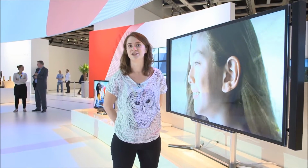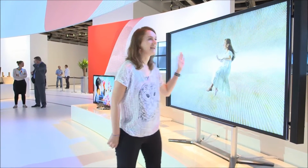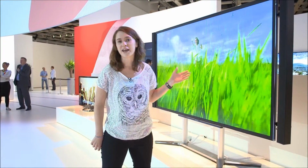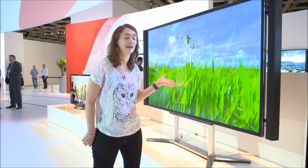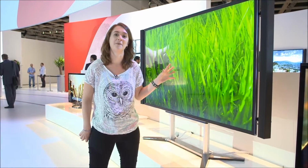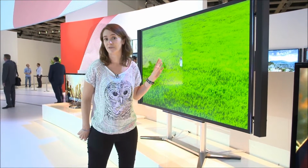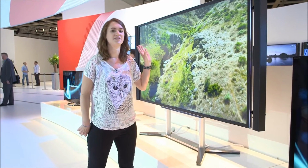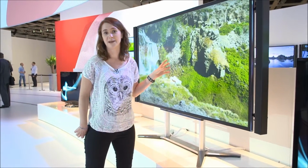Okay, so I'm here on Sony's stand at the IFA technology show in Berlin, and I'm with the 84-inch 4K TV that they presented yesterday. Now, 4K resolution is basically 4 times full HD, so the picture is 4 times sharper than the HD TV sets that we've got on the market right now. And so it's just over 8 megapixels.